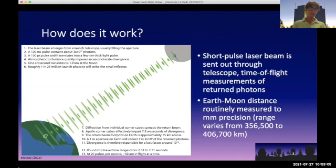And then it has to hit the retroreflector. Some photons hit the retroreflector and get reflected back. There's also a divergence on the return signal imparted by the retroreflector itself. And so the beam, as it returns back to Earth, or the footprint, is like 15 kilometers. So the likelihood of capturing those photons is quite small. And it's just a really challenging measurement to make.